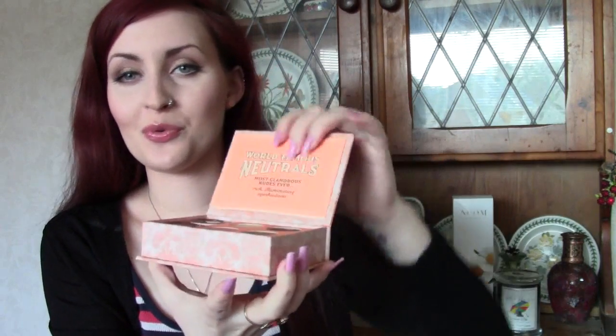So there's a little mirror, and there was a little card over the top of the mirror that said when you finish the eyeshadows, obviously, you can take this compartment out and actually use this as storage, which I totally will. I think this is the most beautiful palette I've seen in a very long time.